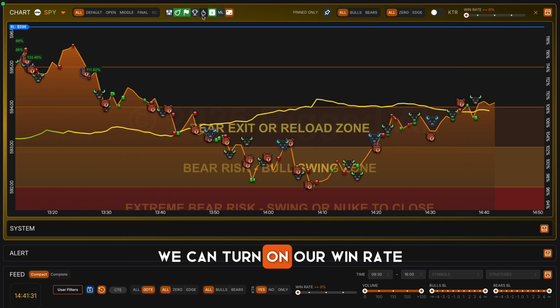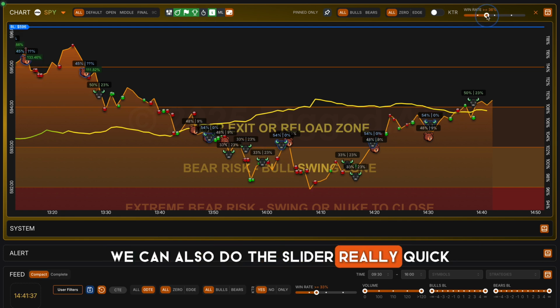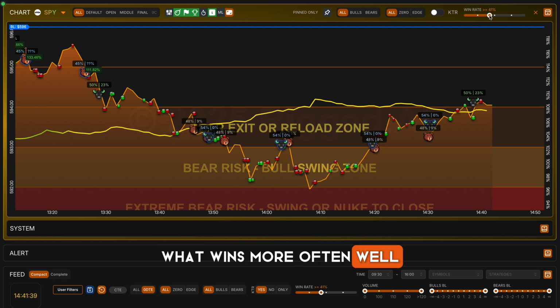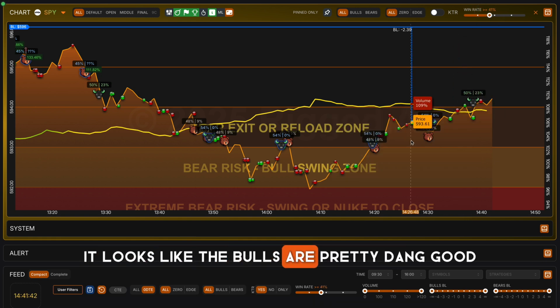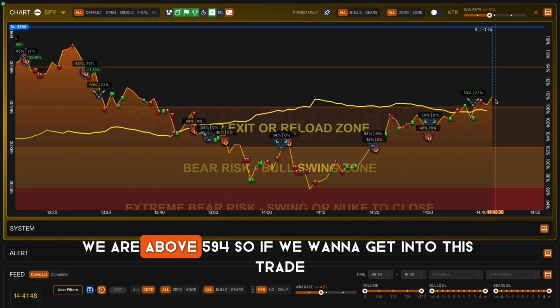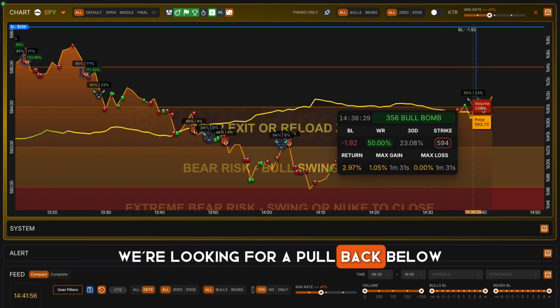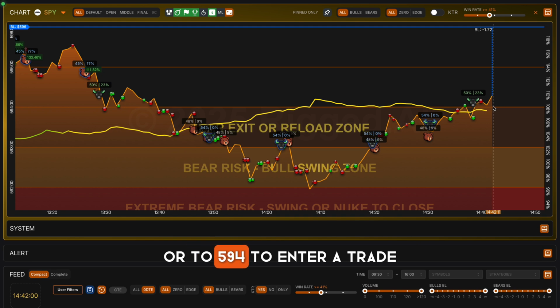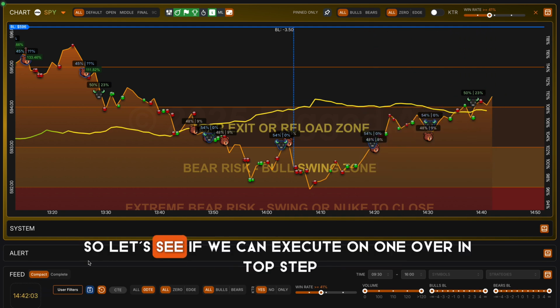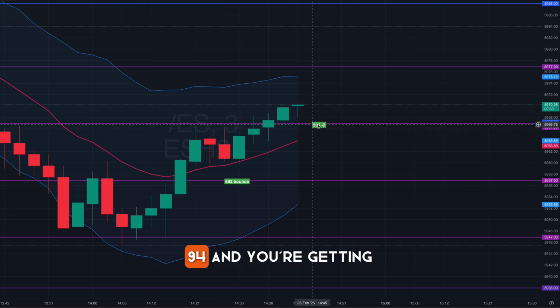We can turn on our win rate, and the first thing we notice, and we can also do this slider really quick, what wins more often? Well, it looks like the bulls are pretty dang good. We are above 594. So if we want to get into this trade, it's possible we go to the blue line or higher. We're looking for a pullback below or to 594 to enter a trade. So let's see if we can execute on one over in Top Step now. Here's the bottom, 592, 593, 594.